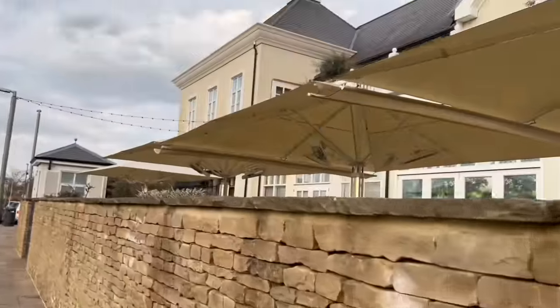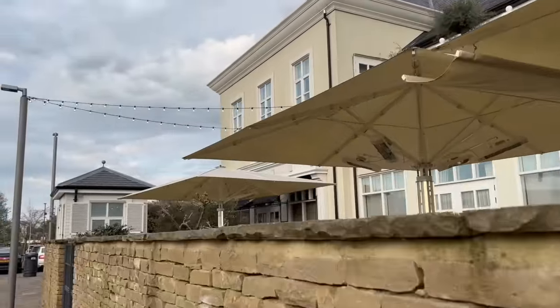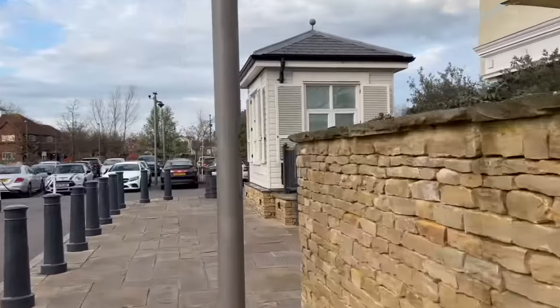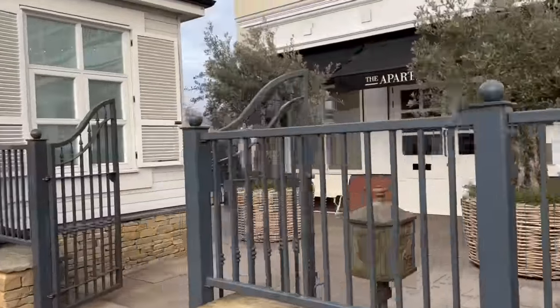We're heading to the apartment, which is there. If you haven't already, then make an appointment and come and see what they have. It's basically a great place to relax once or in between shopping. And this is the entrance from the side of the car park.